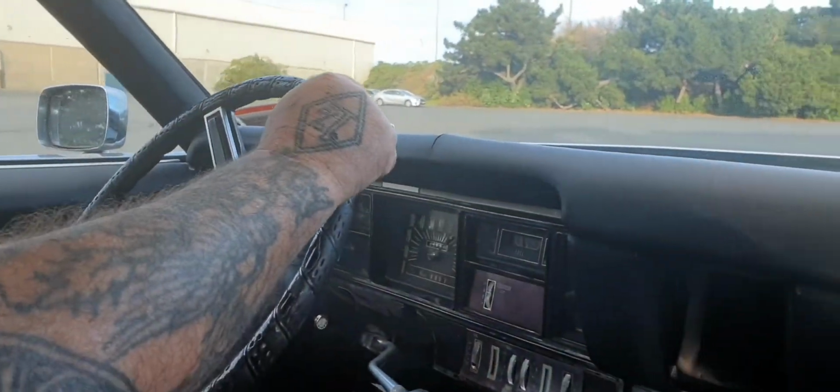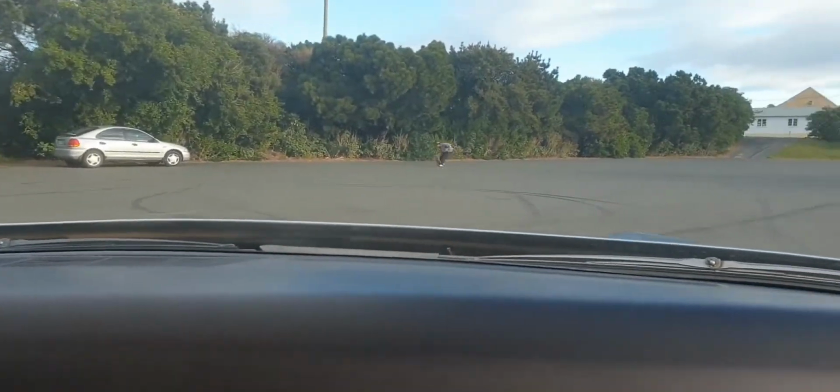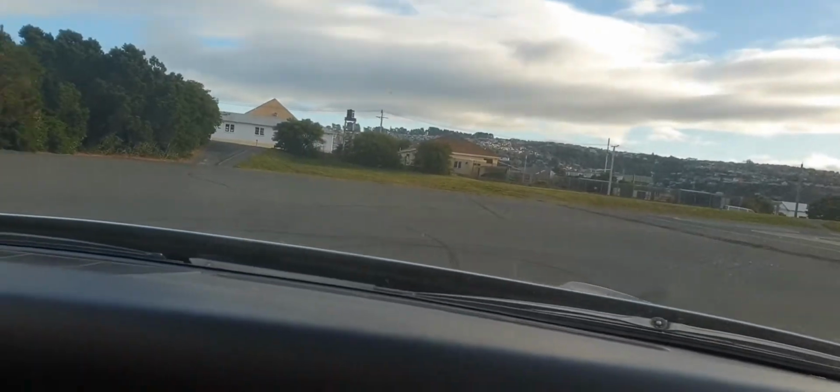Right, we're just cruising in my 68 Buick Riviera, and I've just done a touch up here and there on it. Go and look around.